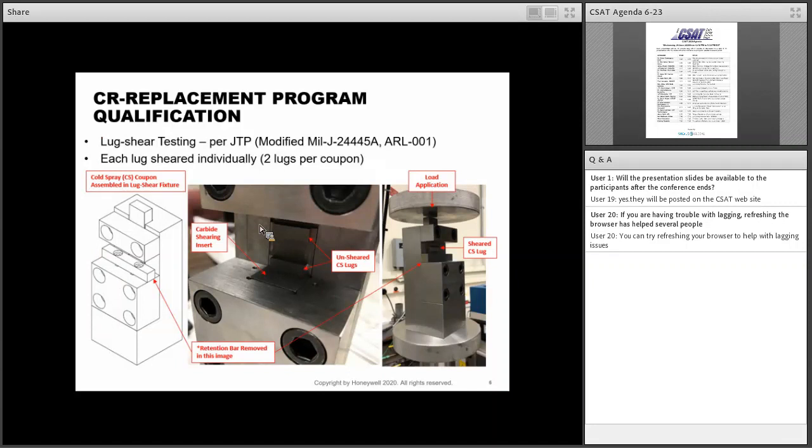So here's an illustration of the lug shear testing that was performed. On the left you can see a schematic of the fixture with the sample assembled in it. In the center photo, there's a retention bar which holds the carbide that shears the lug. It's been removed so you can see both unsheared cold spray lugs there. And then in the right photo you can see one of the lugs has been sheared. The sample has been flipped in order to shear that second lug.